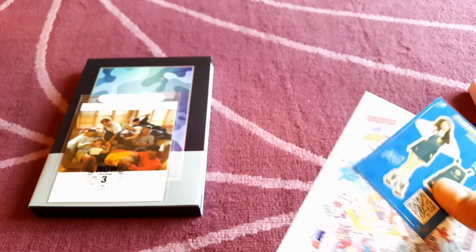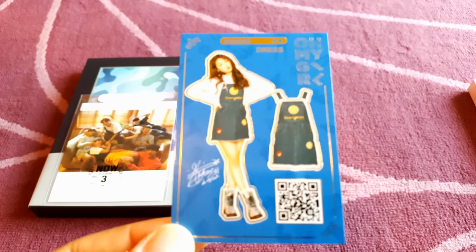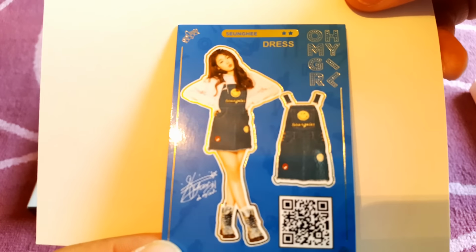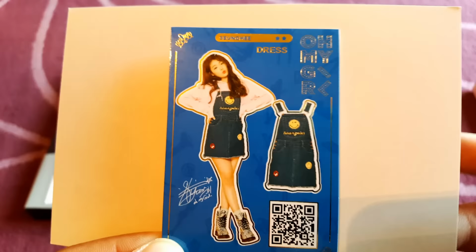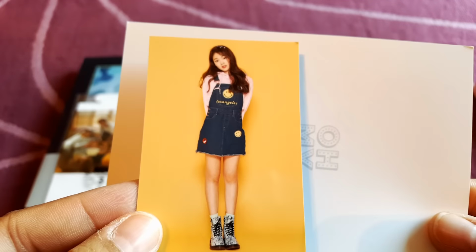And then for those of you who are wondering, because that's always the question, this is the photo card that I got. So here is the front of the photo card. You can see that right there. Hopefully you can. It's kind of shiny. It's very reflective, so it's hard to not have a glare on there. And then this is the back of the photo card.